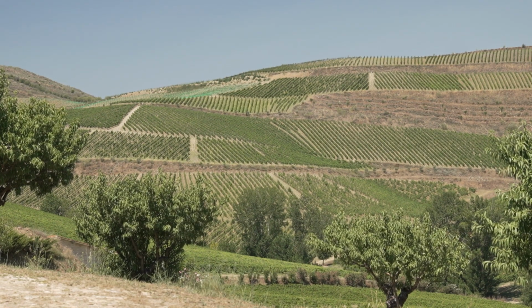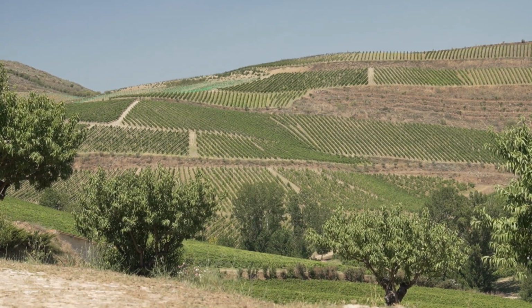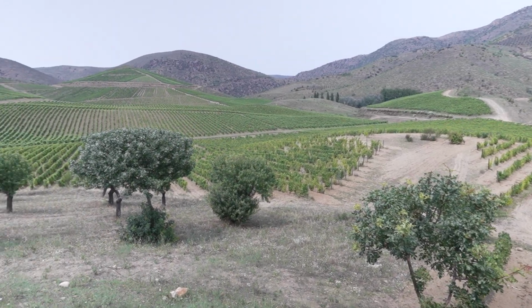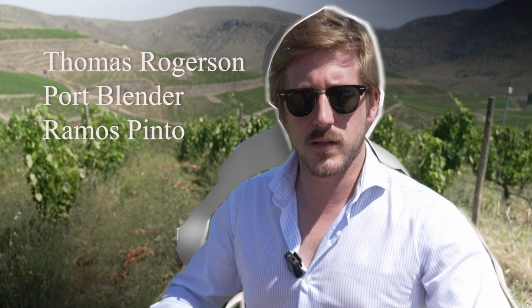To learn about this diversity, I headed to the Douro Superior, almost to the Spanish border, at Ramos Pinto's Quinta da Ervamoira, to meet with Thomas Rogerson, port blender for Ramos Pinto, who explained the terroir of this sub-region.